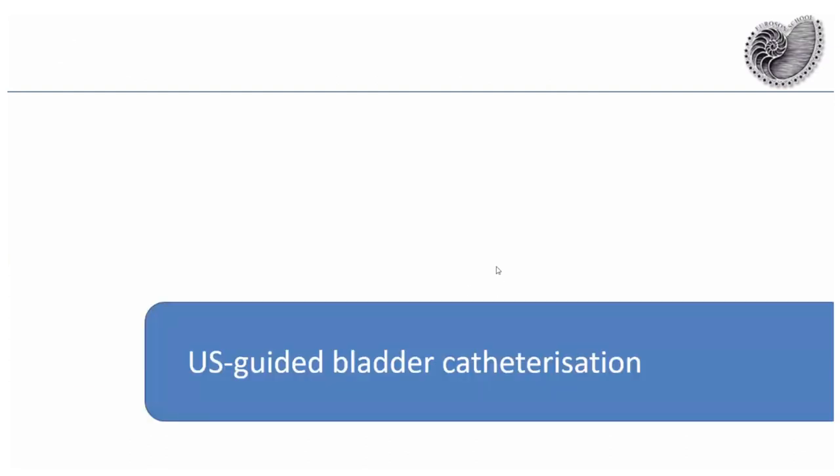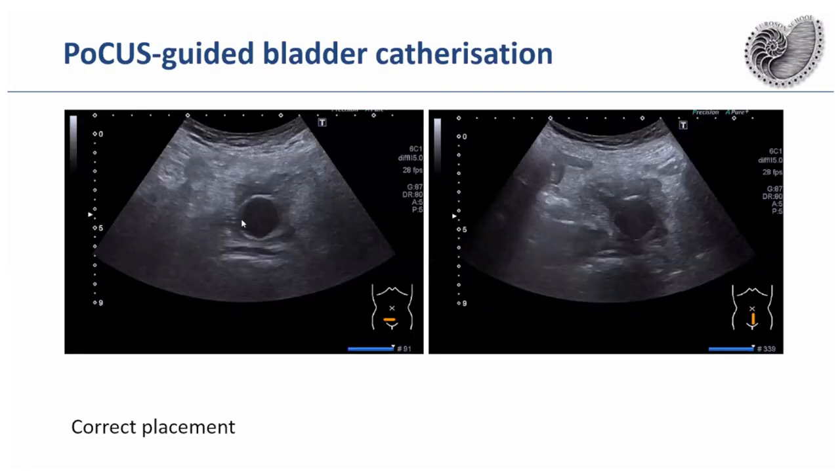I have very short topics only to remind you that you can use POCUS to guide, for example, bladder catheterization. Of course, here you see a correct placement of the catheter with the catheter balloon.